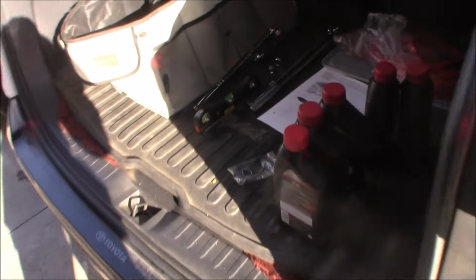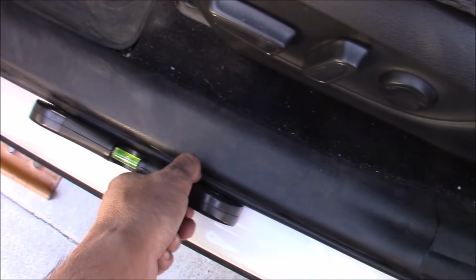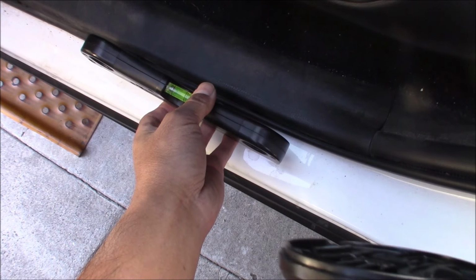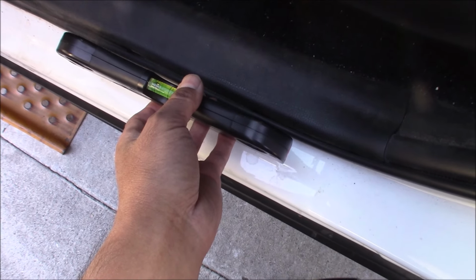So how do I know it's level? Check this out. I've got a torpedo level here. I don't know if this is 100% true, but if you put the torpedo right here, you can see it's pretty much level. I had to get my vehicle square in the driveway, but the bubble's right in the center on the stands. If the back is too low, it'll be off like that, so you're going to want to jack up the back, and that'll bring the bubble back to center.